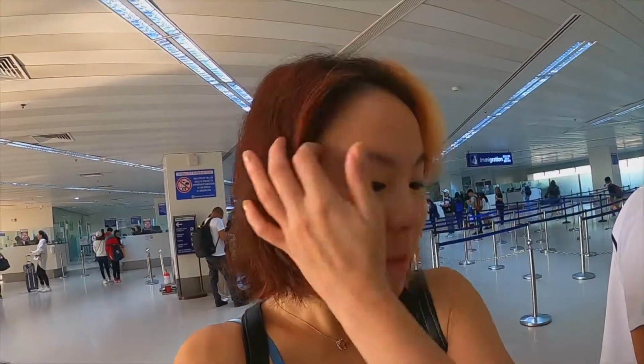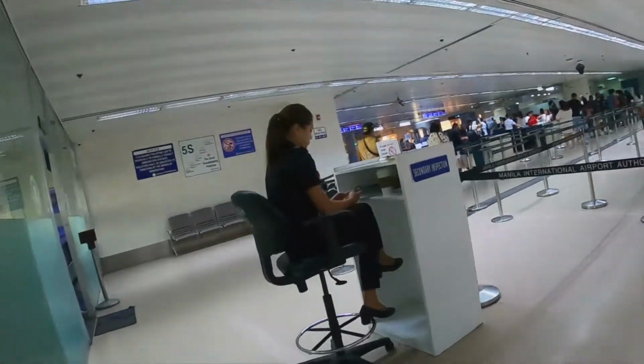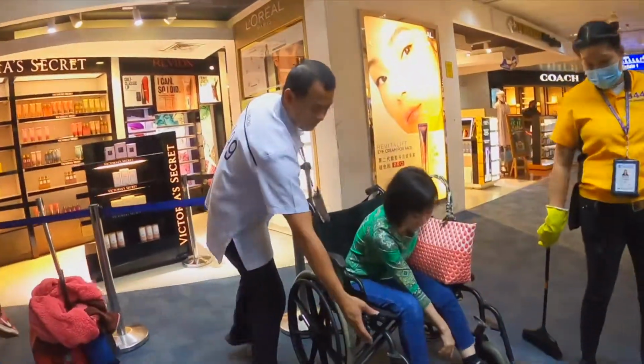Right, 10 minutes later, there's a lot of information to fill up, like where you're staying. Probably like 4 or 5 pages, but once you're done, you're gonna be getting a QR code and then you're off to the immigration counter. Let's go.